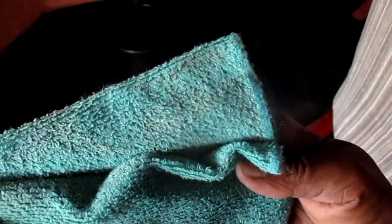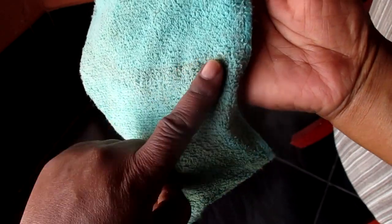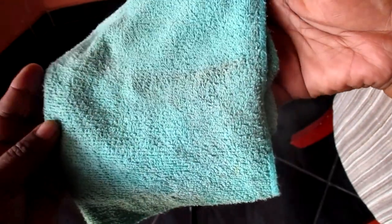As you can see, it's a really small amount of dust there. These windows are really not that dirty, but they still need to be dusted. You still need to wipe down the dust.